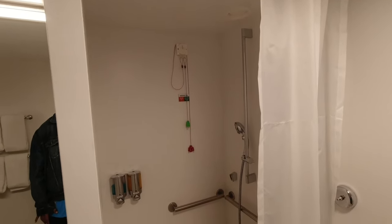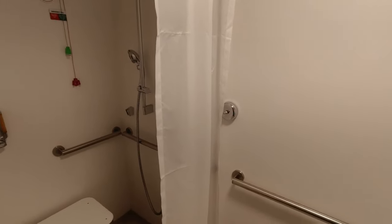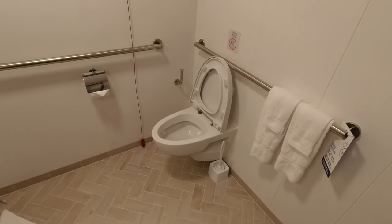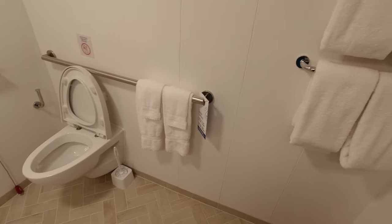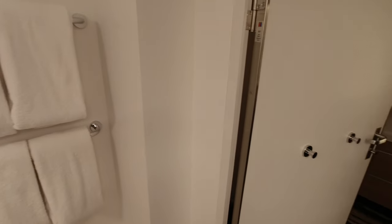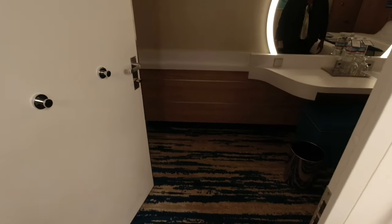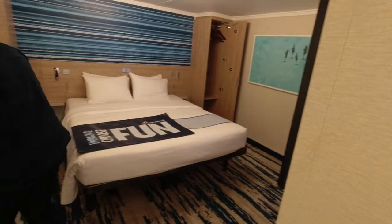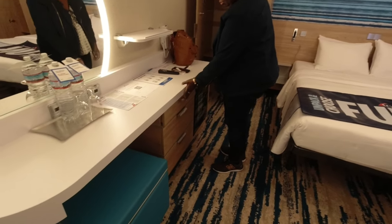This is room 12369. Now, some rooms are really small, but such rooms are really, really big. They kind of went all out. This size of the room is pretty nice. Oh, nice size room. I forgot to say you guys have the dresser.